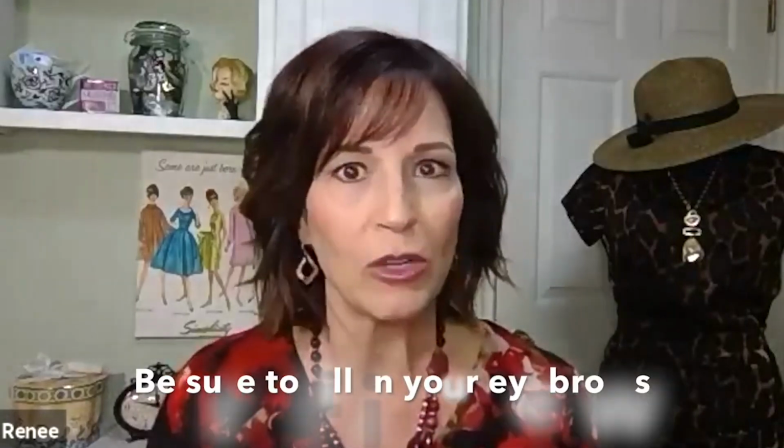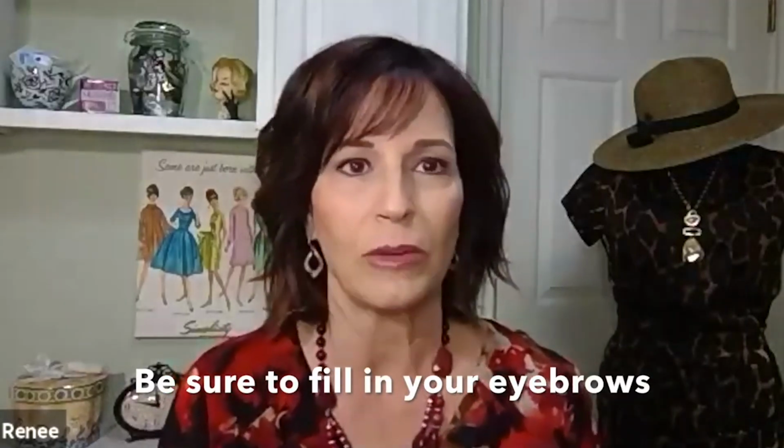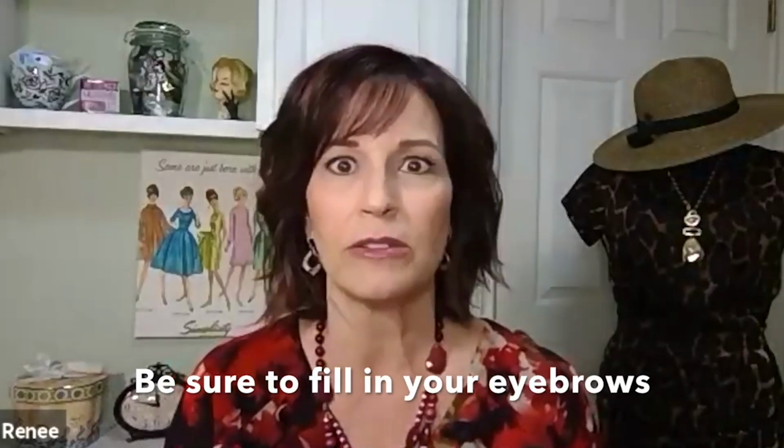And last tip is your eyebrows. The eyebrows are huge with giving your face youth and framing your whole face. So make sure, a lot of us now that we're aging, we're losing so many hairs in our eyebrow. We need to fill in those patchy areas, those thin spots. Take either a pencil or a light to medium brown eyeshadow powder and just kind of fill in where Mother Nature has taken away your beautiful shaped brow. And that will make a huge difference to bring back your youth and keep you looking young and fresh.